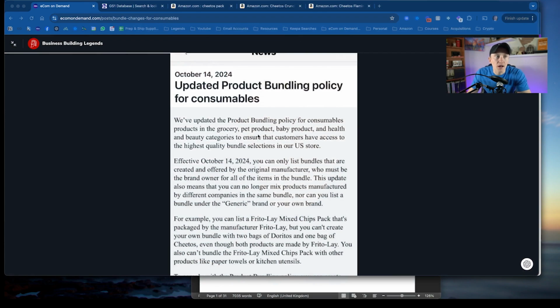But ultimately, Amazon made a change that I'm going to pull up right now as a quick overview. On October 14th, 2024, you can only list bundles that are created and offered by the original manufacturer, who must be the brand owner for all of the items in the bundle. It means you can no longer mix products manufactured by different companies in the same bundle, nor can you list a bundle under the generic brand or your own brand.